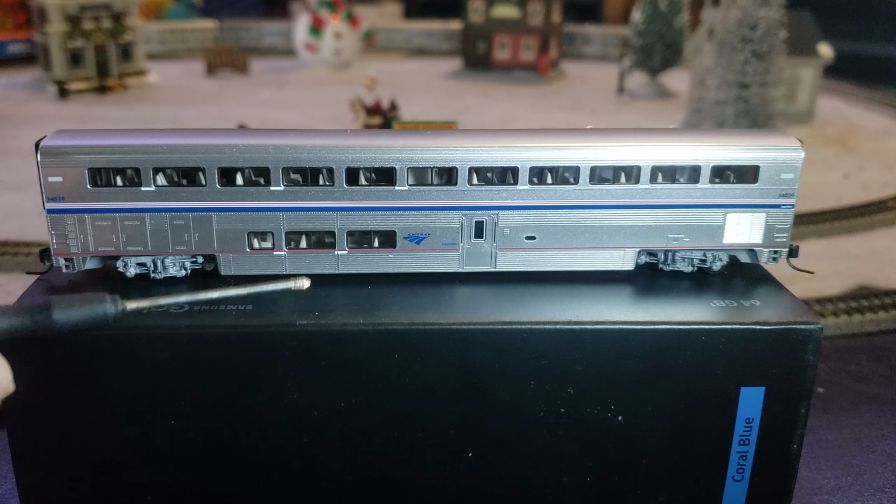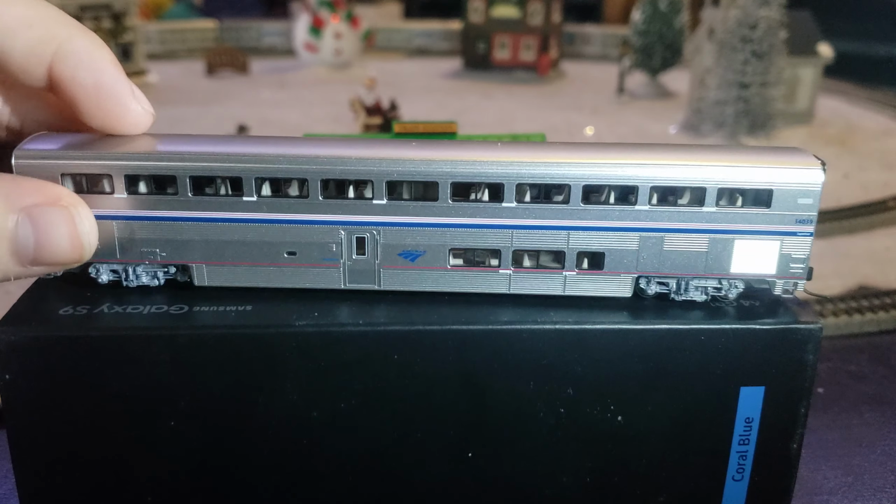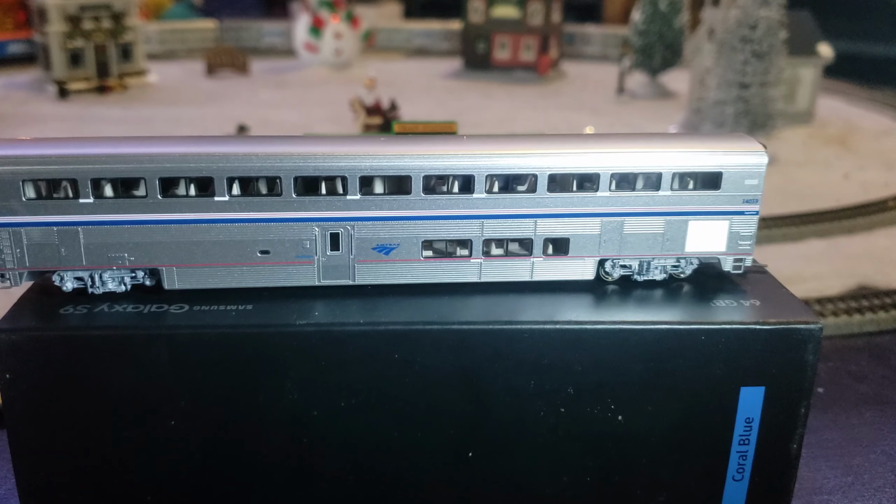Amtrak logo right here. The setup is basically the same on the outside, so there's not really much to go over. On the top, there's nothing, but it's basically the same type of setup. The only difference is just the inside. Here's a look at the other side. It looks very similar, just like the sleeper.